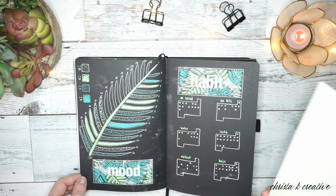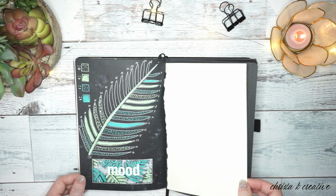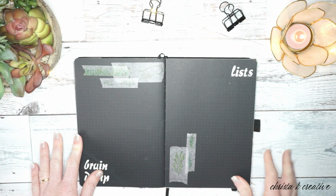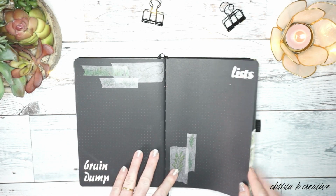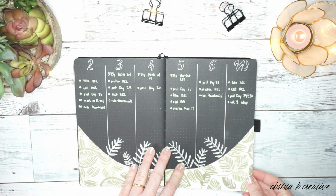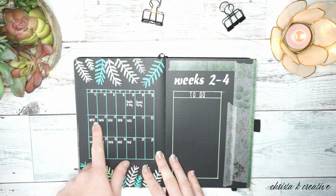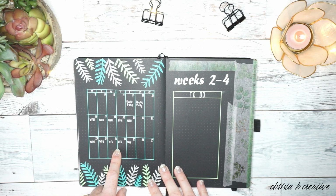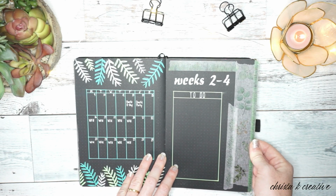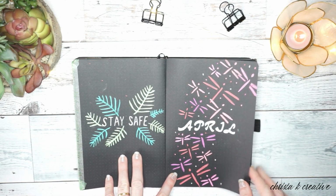I tried to keep up with it in the early onset of the lockdown, but at the same time, I was switching jobs. I was just trying to stay motivated any way possible. But a lot of these spreads, you'll see they're blank, but at least you can see some of how I laid out my weeklies and other things. I started making my weekly spreads a lot more minimal, just basic to-do lists instead of a rundown of everything I was doing every day, just because I no longer had anything to do. And of course, the stay safe.